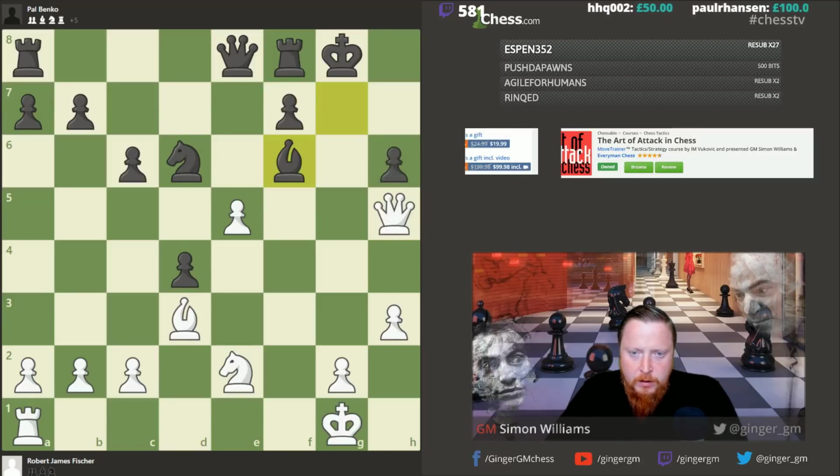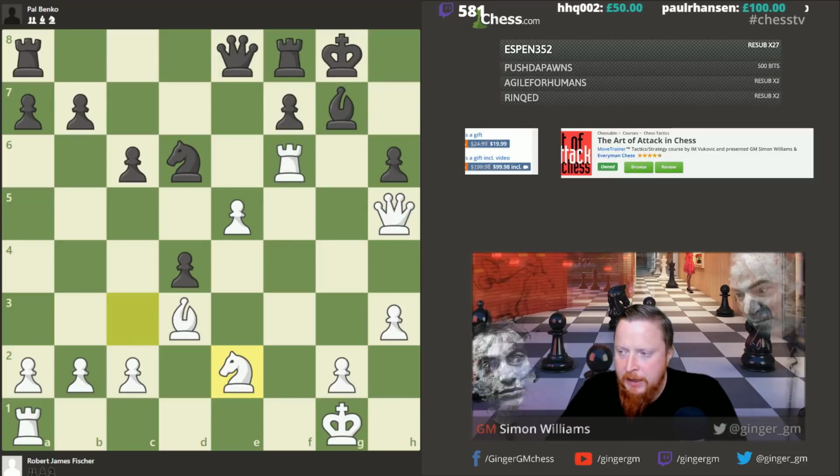So black can't do anything here. So actually, to be a better attacking player, what we're going to end this lesson with is lots of different things. First of all, you have to build up your position to attack. You can't attack from nowhere. You have to get your pieces in the right places. You have to take your time. You can't just attack from a position of weakness. You have to have a position of strength.